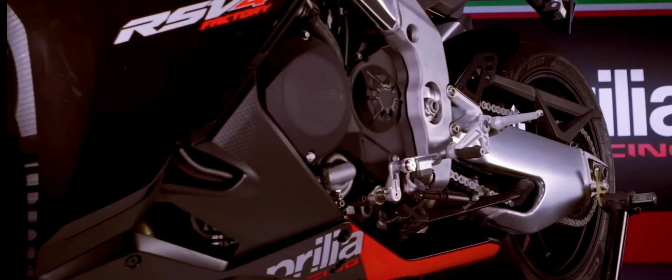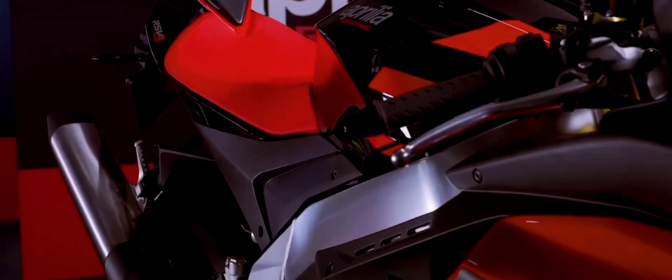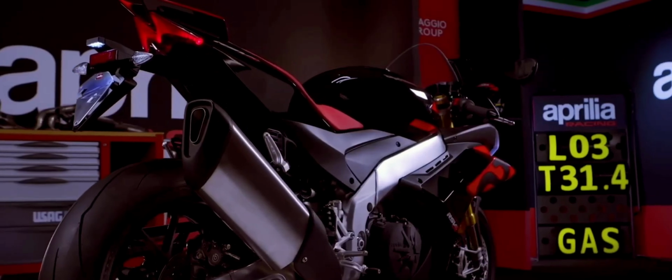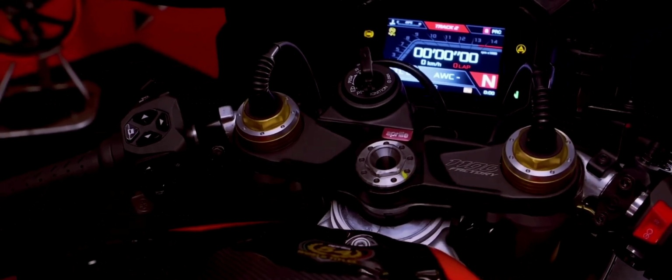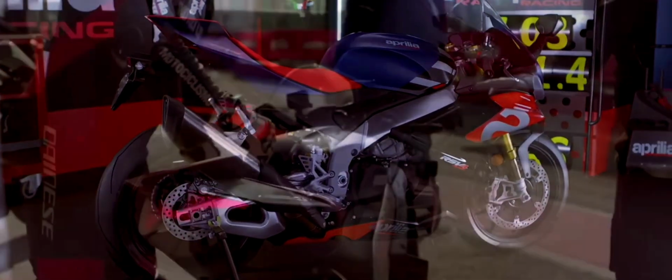Let's start. The Aprilia Racing Division's ambitious undertaking resulted in the RSV4, which is much more than a bike with a strong engine. They used cutting-edge technology to create a bike with integrated aerodynamic winglets, increased aerodynamic efficiency, 217 HP, and more torque than ever before, all housed in the iconic Aprilia chassis. This real masterpiece will have your heart beating from the moment you look at it.